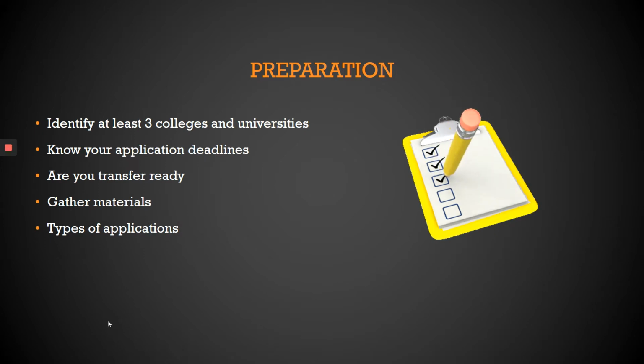I encourage students to give themselves a deadline of at least May 1st. That way you have time over the summer to compare who's going to give you the best deal, but also to think about the logistics of registration, financial aid, housing arrangements, parking, transportation, things like that. So give yourself enough time. The deadlines are on the website, and I also sent earlier in the week an email with all of the deadlines for our top transfer destinations. But again, these can be found on the university websites. Be mindful of the deadlines.